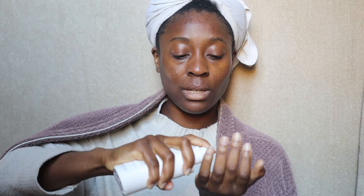just gonna dab that on. The sunscreen is a bit thick and it can be a bit stiff to apply, but it goes on really nicely and it doesn't clog your face. Reapplication is amazing. When you reapply in a couple hours time, it doesn't feel like you've just loaded it on your face, and it gives you a nice glow.